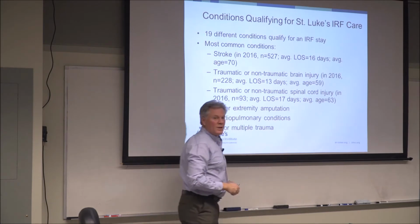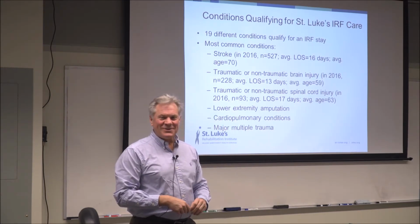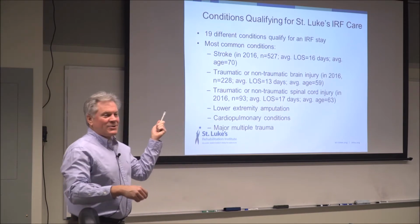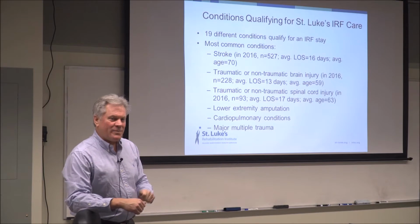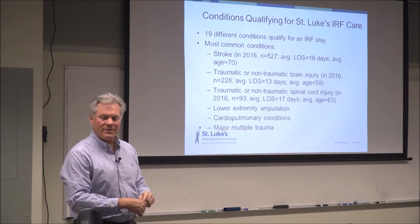If you look at some of these, I threw a little parlance in there for you, LOS. Anybody know what LOS stands for? Length of stay, yeah, sorry about that. I should have defined that for you beforehand. So if you look at the length of stay, anybody know what the average length of stay would be in the first step in the continuum of care, the acute care hospital? In the U.S., what would the average length of stay be in an acute care hospital?